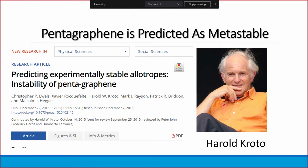And at that time, I was a graduate student under the Nobel Prize winning Harold Kroto, and his first reaction to this discovery was, "I don't like it." And of course, he discovered the C60 allotrope fullerene. The first thing he did immediately was get his computational chemist friends, he assembled a team, and they published a paper where they definitively proved that pentagraphene is at best a metastable material. They even contended that it is a completely unstable material, but it probably is metastable.